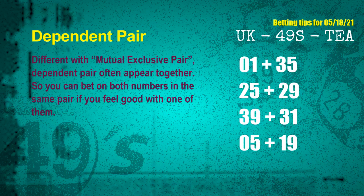The dependent pairs for next draw are: first pair, 01 and 35. Second pair, 25 and 29. Third pair, 39 and 31. Fourth pair, 05 and 19.